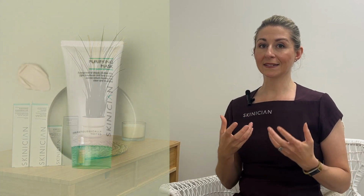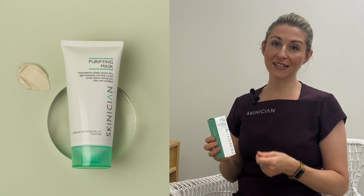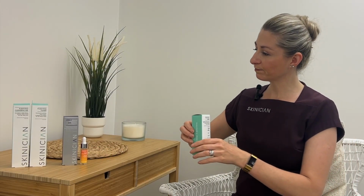Next up is going to be things like your green clay. So green clay is an amazing clay for actually absorbing excess oils. So it's going to help to mop up the oil and leave the skin looking more mattified. It's also going to help to minimize the appearance of pores on the skin surface. This is also a really great on-the-spot treatment. So if you do feel that itchy spot coming up, you can pop a little bit of this on overnight and it will help to reduce that inflammation and discomfort.